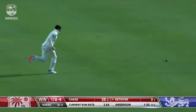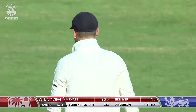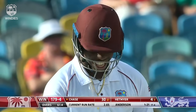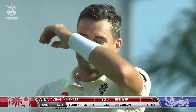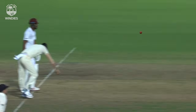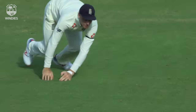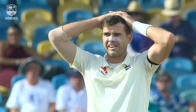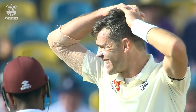Catch is the cry, and it's shelled at extra cover, and it is Buttler of all people. Has a smile, Shimron Hetmyer. You'd rarely get a chance like this at this level. Had to dive to his right. Just couldn't hold on. There's a smile from Hetmyer, a grimace from Anderson. And that's a rarity. Buttler, a keeper by trade as well. Normally got a very safe pair of hands.